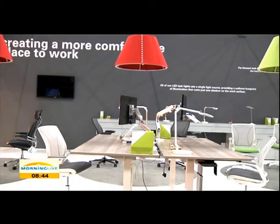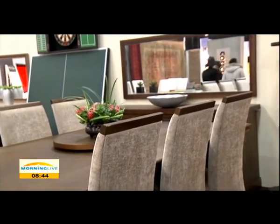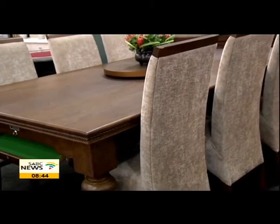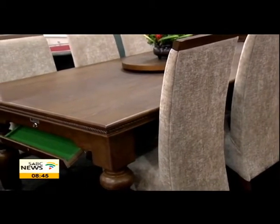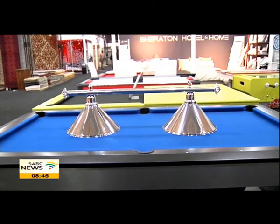Some office furniture. Now, this is very, very good looking. It's sure to inspire some creativity in the office. You can also see some pool tables, designer pool tables, might I add, to both look beautiful and be practical. And that is definitely going to boost morale in the office, I should say.